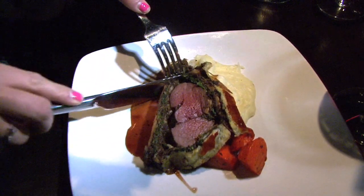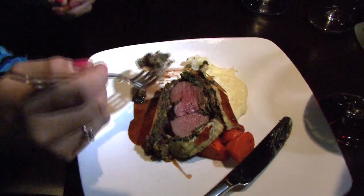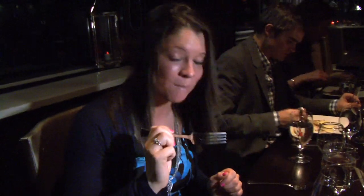If you like venison, this is your thing. Venison Wellington, mushroom duxelles, spinach, puff pastry, whipped potatoes, Zinfandel demi-glace, and a delectable Zinfandel.